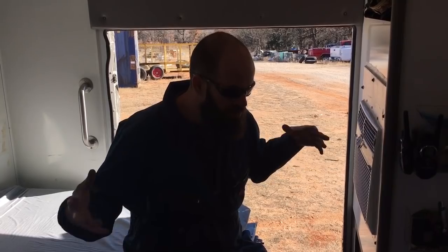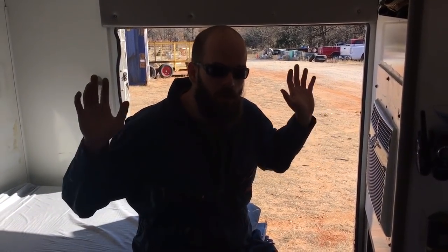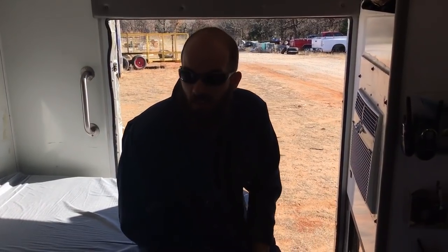It's just so handy to be able to take all my tools with me, load all the stuff in the back, and just be able to close the doors. It's not going to get rained on at the end of the day. It's not going to get stolen out of the back of my truck. And I don't know if I'll ever drive anything other than an ambulance.